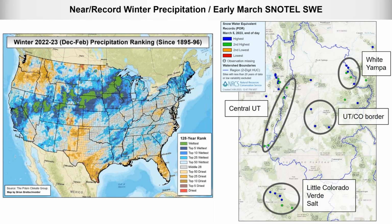So anything in blue is the highest and anything in green is the second highest. So a couple areas stand out here. Central Utah, again, a little bit over into the Duchesne, Uinta area, and then down along central Utah into southwest Utah, the Virgin River Basin, snowpack conditions doing well.